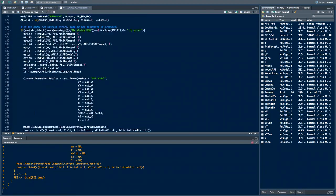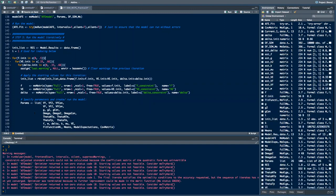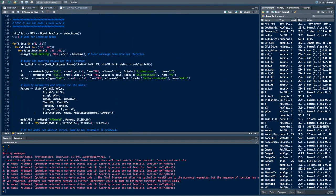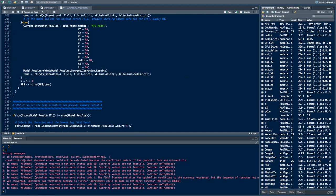So using these different start values, OpenMX will iteratively test out different combinations of parameter estimates in a way that, like I said, minimizes the distance between the expected and the observed covariance matrices. So once we run that, we get a couple of warning messages here. And fortunately, these don't look like anything to really worry too much about.